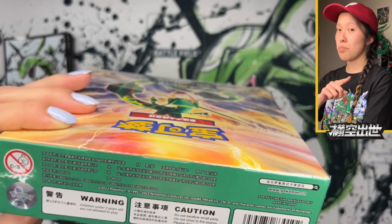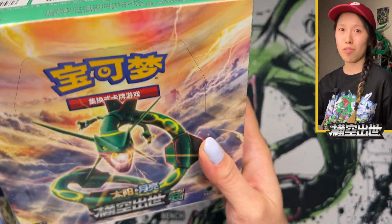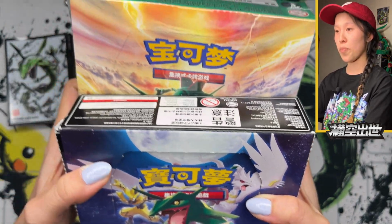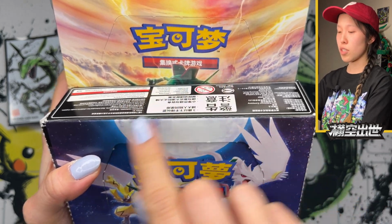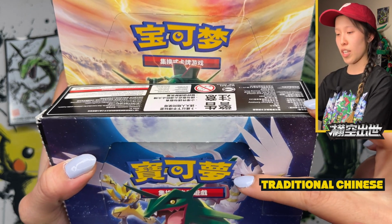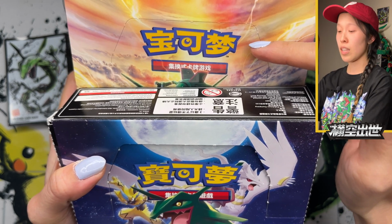And for those multi-language businesses that do refer to my videos but still get the languages wrong, please pay attention, because this is very important. So if you look at the two, these logos here say Pokemon in Chinese. This is traditional Chinese, and this is simplified Chinese. They are not the same.